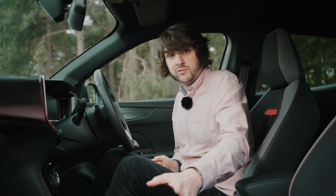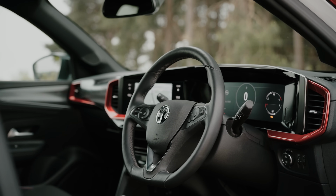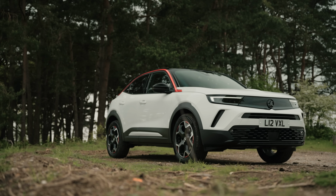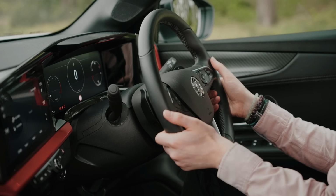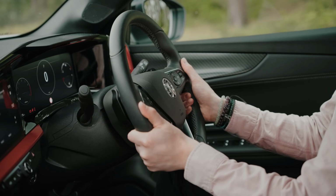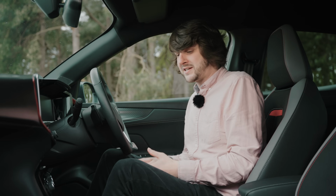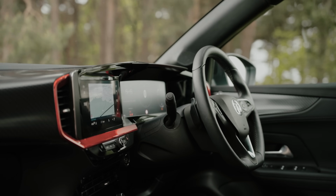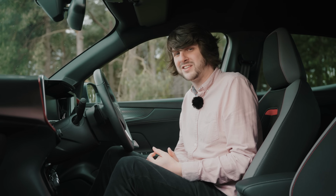These seats are quite comfortable though, and the driving position is pretty good. Like a lot of small SUVs, the Mokka isn't that much taller than a normal hatchback, but the seat puts you nice and high in the car. You've also got plenty of steering wheel and seat adjustment, which makes it really easy to get comfortable. And the only thing that's missing is adjustable lumbar support. In fact, the only way to get that is to go for the top spec Ultimate trim, which strangely enough also gets a massage function, which you don't tend to see in this class.